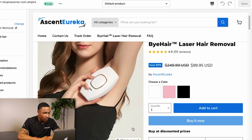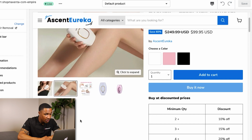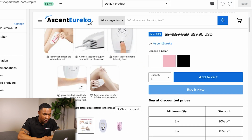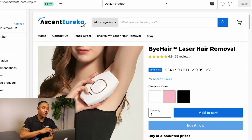Another thing I want you guys to realize, and as you see, we have great quality images. This is very nice and clean. We go to the next one, very nice and clean photos. Very not pixely or anything like that, very nice and clean. And boom, that's why we have great quality photos.